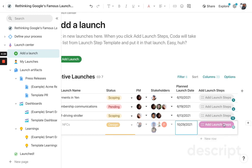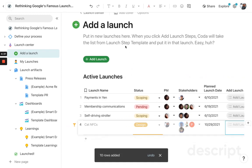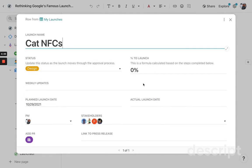And then finally, I'm going to add some launch steps. And of course, these launch steps can be configured by organization. So one-click button to be able to do that and set up this launch. All done. A launch is created. Naturally, I can go over to my launches and check that out. You'll see my new Cat NFCs launch sitting there. And this is where some of the magic starts. So let me deep dive into this.